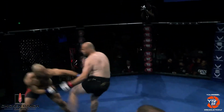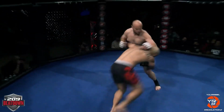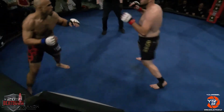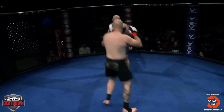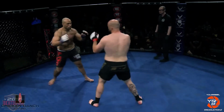Good. Low chopping kick to the thigh. Mark Ada looking for it. Wow! Sean just avoids that takedown, getting the head out of the way. These heavyweights, they throw with thundering power, everything. That's why most heavyweight fights end with just one shot.